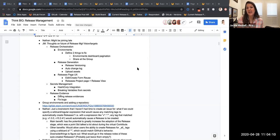The last thing with release orchestration is the releases page user experience. So a couple of things about this. Right now we have duplicative pages. When you look at the release page in the project, it looks the exact same as the release page view once you click into that particular tag.